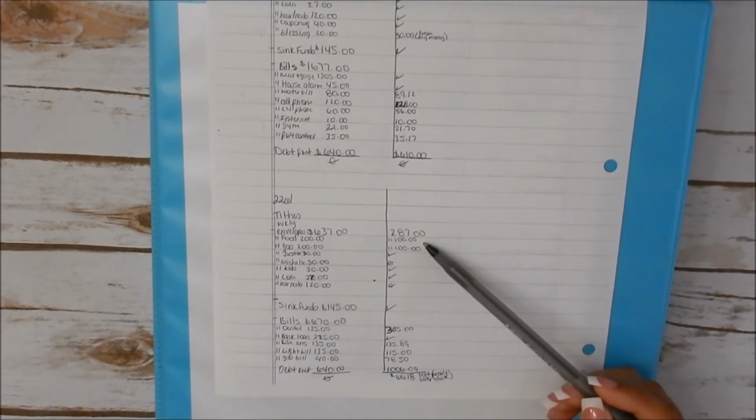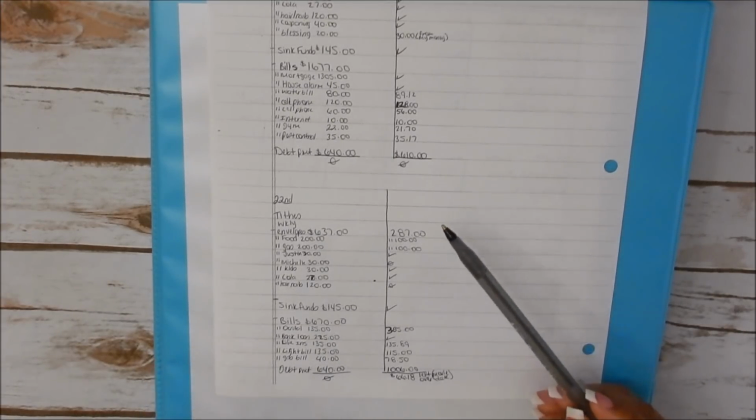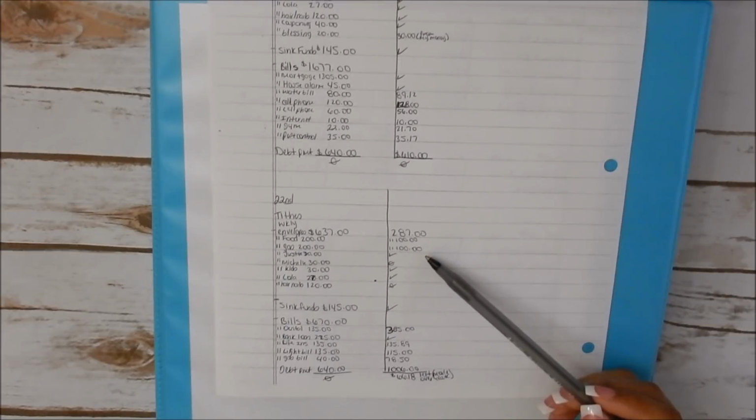So I'm only taking out $100 for groceries. Again, that's only going to be covering those weekly staple items: milk, eggs, cheese, bread, etc. And really not even cheese, because I got cheese frozen. You can freeze cheese in case you didn't know that. So I got cheese frozen. But anyways, you guys get the gist there. And then for gas, we had $85 left over in the gas budget.